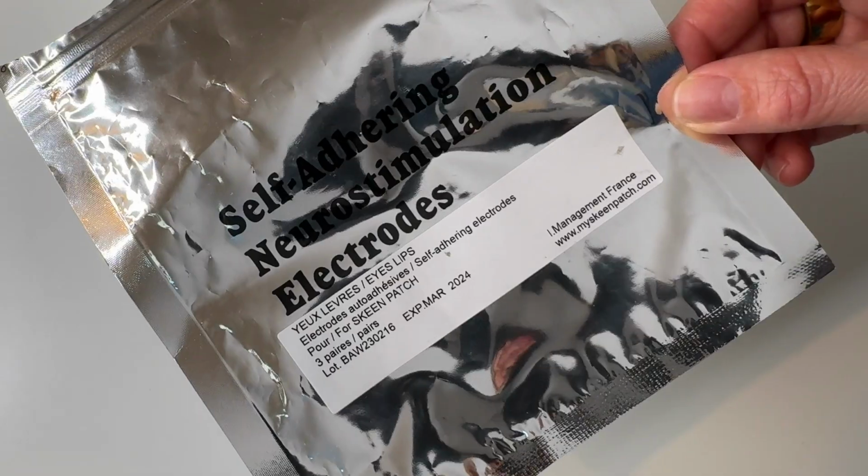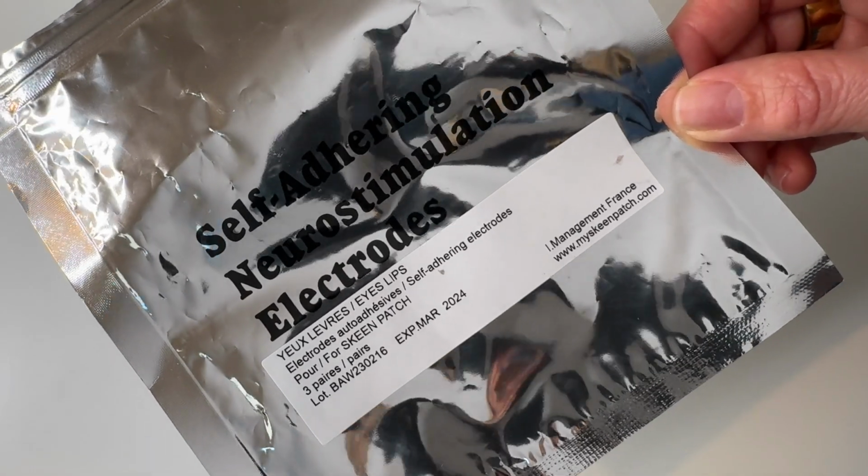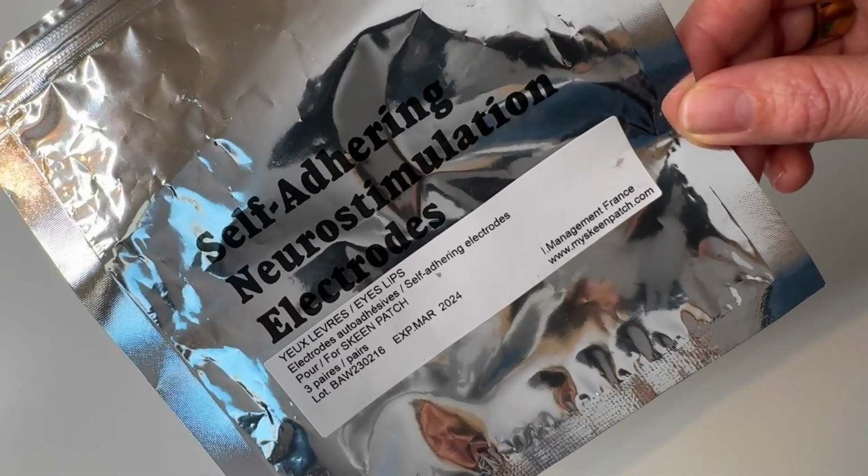Okay, the very last thing I have is this. It's an empty little foil. This is from Skin Patch, and these are the self-adhering neurostimulation electrodes. I've been using the microcurrent device Skin Patch, and I've talked about it quite a few times here, and I love them because they're hands-free. So essentially, you take this little device, you plonk on one of these electrodes, you stick it on your face, and you turn it on. And you can do whatever you want. I've done dishes, I've done my working, whatever I need to do, and I don't have to sit here and do anything. So these for me have been a home run.